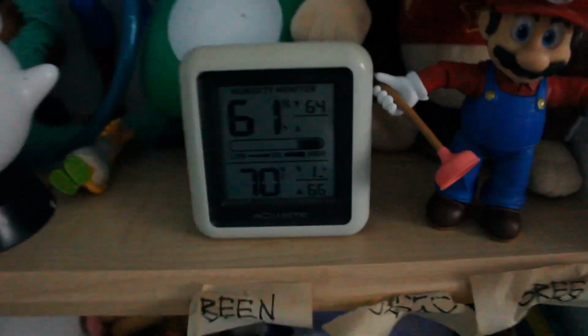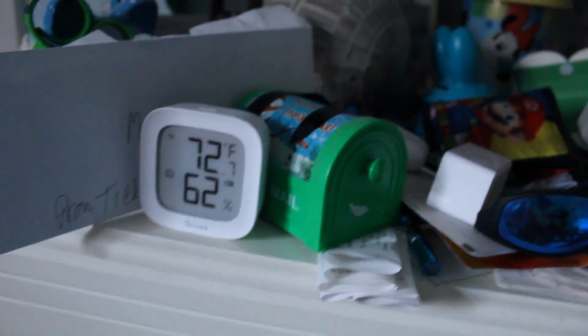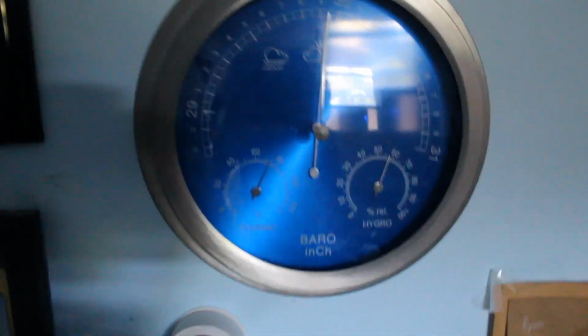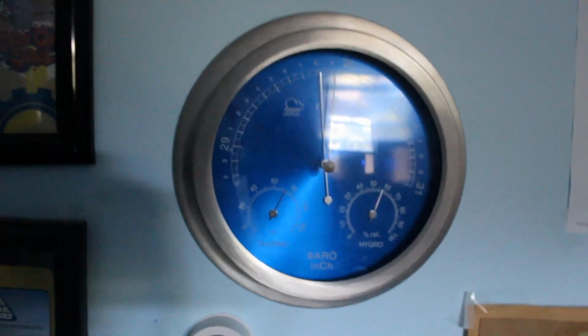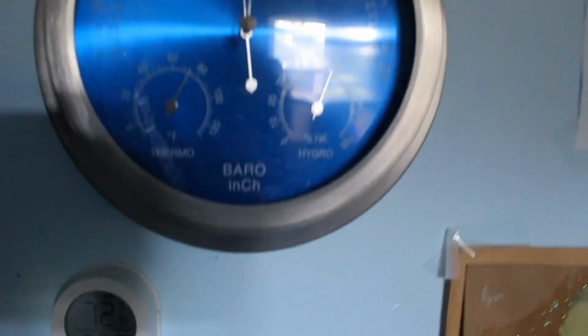Got the good old Accurite over here, saying 61% humidity, 70 degrees. This one likes to read temperature a little bit lower. I'm not sure if that's because of where I have it placed or what, but it does read the temperature just a little bit lower. But yeah, it's 3 different spots I have these sensors set up. Of course, there's my barometer too, which has all the analog sensors. The actual pressure, it's this big needle. You have to tap it to get it to properly display it, because the thing's a little stiff. It's also got a thermometer, which is on par with the other ones, and a hydrometer as well.